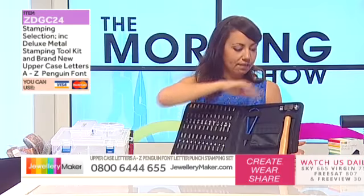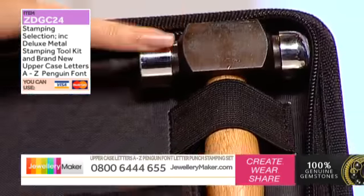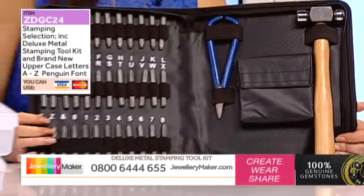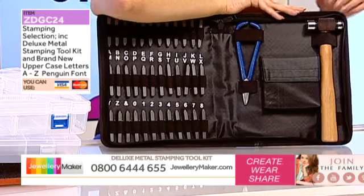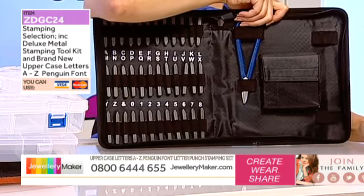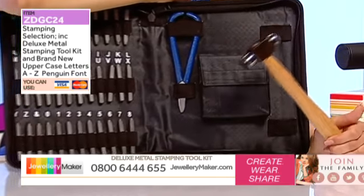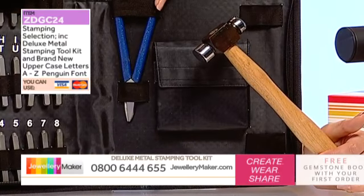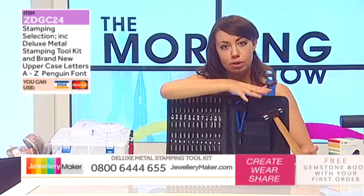I've also got in here for you the hammer. This is your hammer. So you can be using this as well for things like the rings that we used earlier on. If you are new, we have got your hammer here, which is perfectly weighted for our stamping. The head itself is weighty, and that means that you don't have to put as much elbow grease into it, because this almost does the work for you.